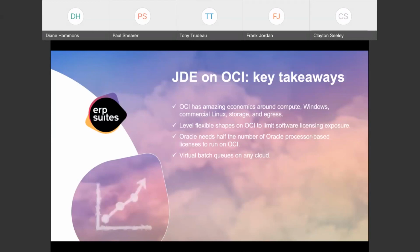Scale up, scale down for database. This is only found on OCI. You can do it today with bare metal database cloud, with Exadata, and with dedicated autonomous database. And coming soon, shared autonomous. And then the last thing that Tony had just talked about: availability domains do not equal disaster recovery.